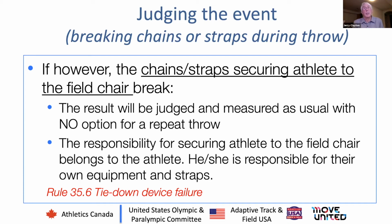And the reason is because the athlete's equipment, including his or her chair, is their responsibility. So those straps are not our straps. They don't belong to the local organizing committee. They don't belong to the officials. They belong to the athletes, and those straps are what they use. And if they should break, it's their responsibility to have them in good enough condition to prevent them from breaking. And that's the rationale for that. So if our chains break that tie the chair down, they get an option to take the throw or not, or get another throw. If the chains tying them to the chair break, it is the athlete's responsibility and they don't get the option.